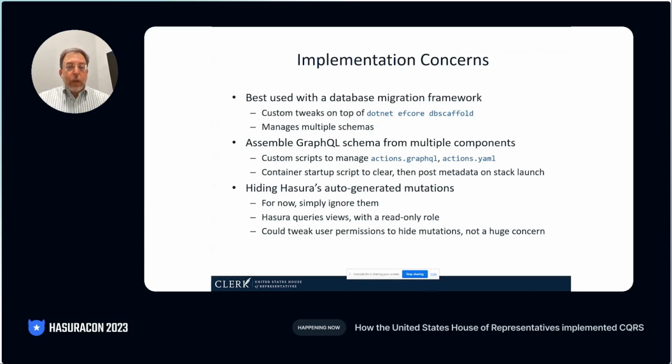Hasura also generates mutations for all of the views that it manages, and we specifically want to ignore them. For now, we just ignore those mutations because we've locked down the read schema so that there's no possible way to do a mutation through those paths. We let Hasura query the views with the read-only role, and we force all of the writes to go through our actions for our mutations. We could find a way to hide these mutations, but for now, for this internal application, we found it best to ignore them and not worry about the fact that they're there. It's not really a huge concern.